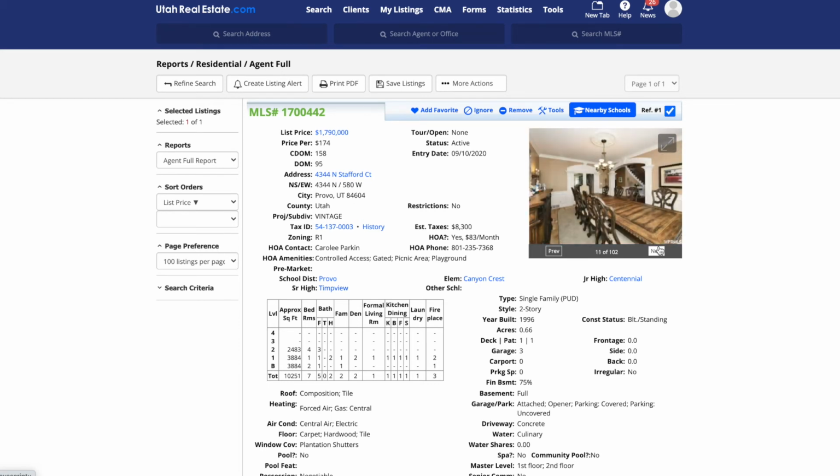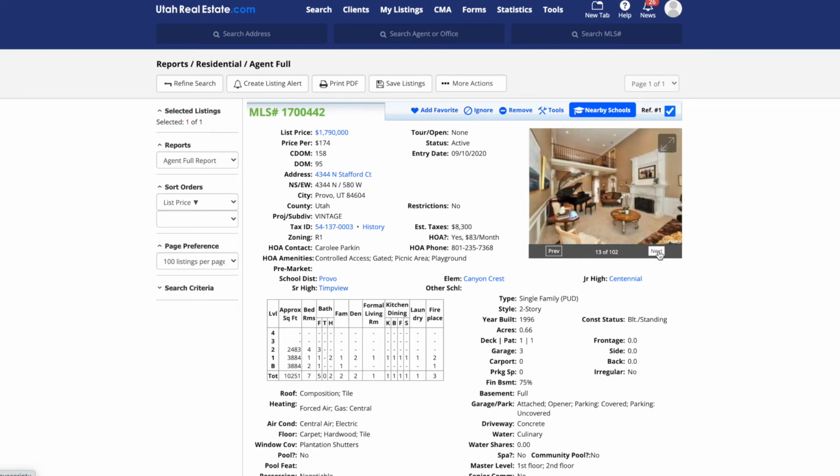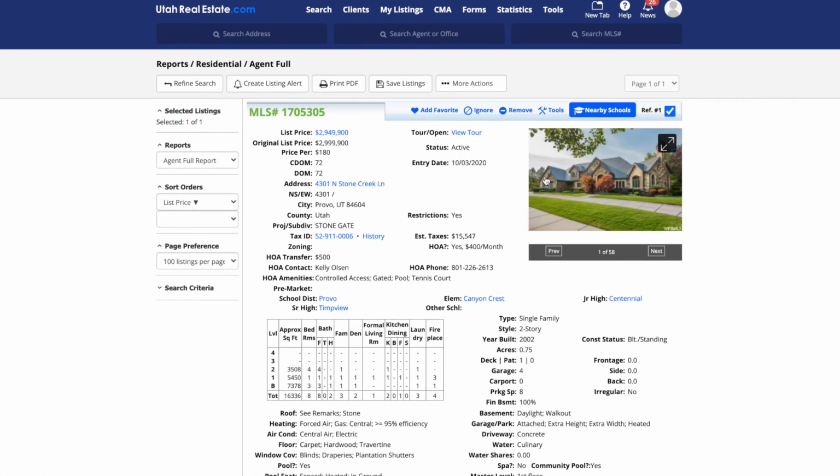But you're here in a gated community. You're in a prestigious part of Provo, so you're paying for location, paying for the gated community that you live in, and obviously you're paying for all the finishes that are in the house, even though they are a little dated. All right, on to the next one.